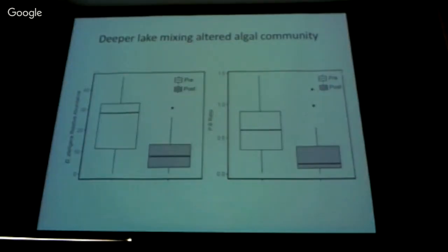And as a result, thinking about pre-post for this ice out comparison, we've seen some big changes in the algal communities across lakes here. These are data from 18 lakes across the region. And what we see is that there's an indicator species, Discostella delicatula, that flourishes when you have shallow mixing. And with that shift in ice out and subsequently shift in thermal stratification, we see a big change in the abundance of this species across the region.